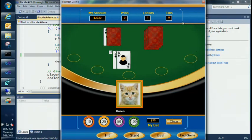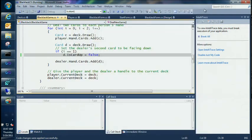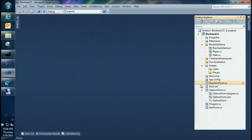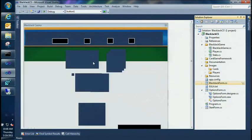So that was a pretty easy bug to fix, but notice after my debugging session's done, look at all the files I have open. I have a ton of them. And I have to go and individually clear these out with the other code files that I care about. So let's take a look at what this might look like in vNext. So I'm going to close everything again. I think I started with my blackjack form, so I'll leave that one open.